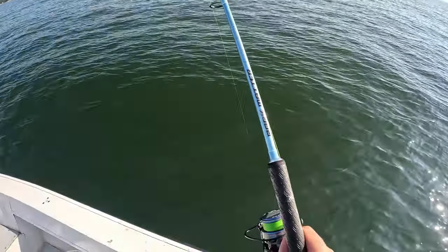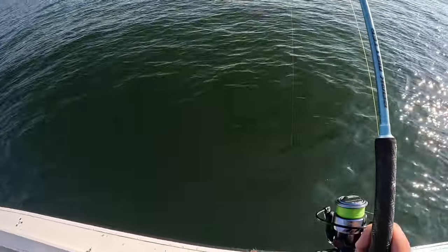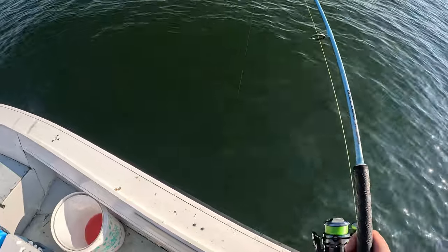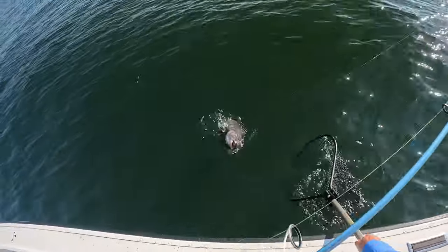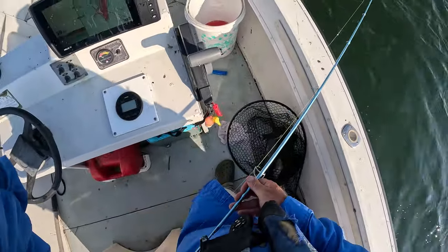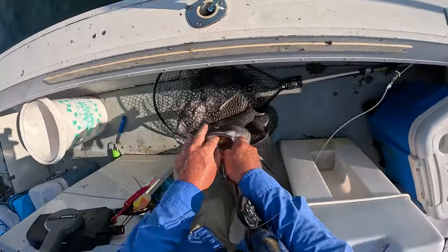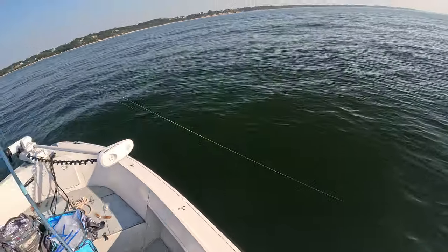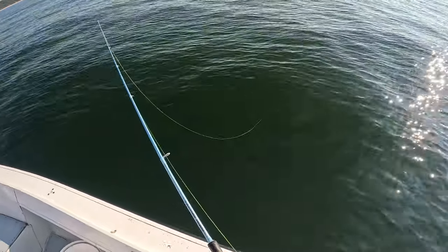Feels like a really nice sea bass. Oh boy, look at the size of this thing. Wow, that's the best one yet. Holy smokes. Sometimes if you miss one, you can get another one.